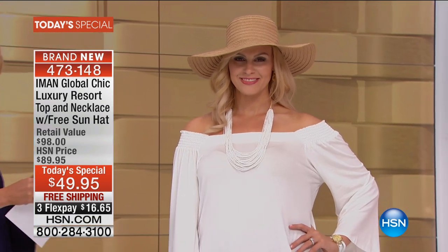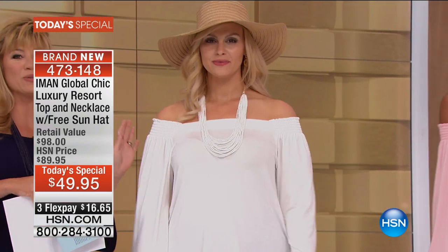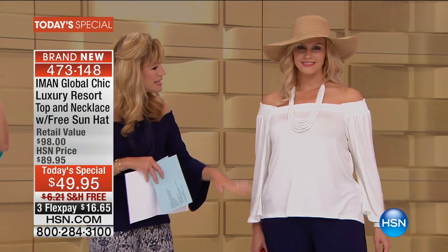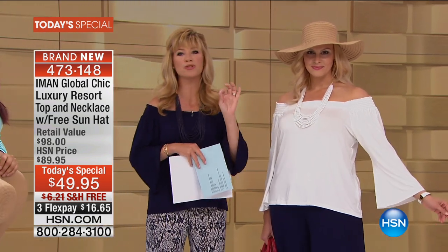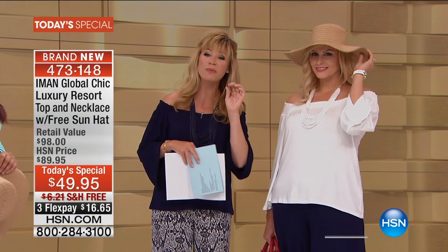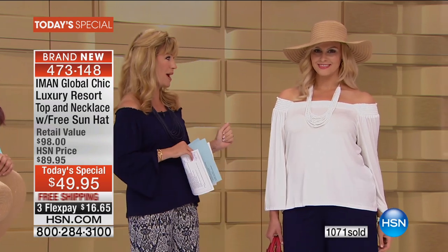All right, here it is in our white diamond. So this screams chambray jeans, wearing this back with the gaucho pants, and it almost looks like iced pearls around her neck. And by the way, the hat is absolutely for free. And I say while supplies last because this is IMAN's most limited Today special that she has ever done. So again, there's that beautiful white diamond.